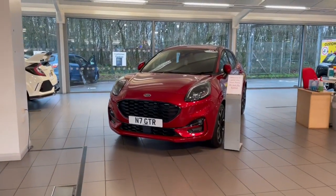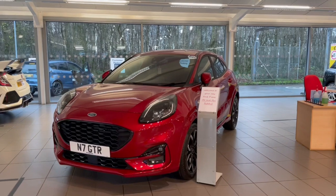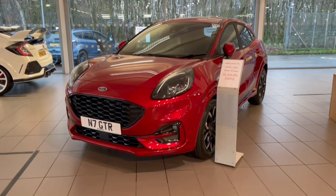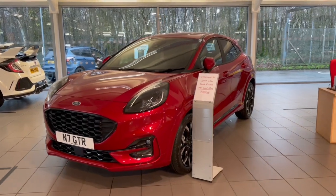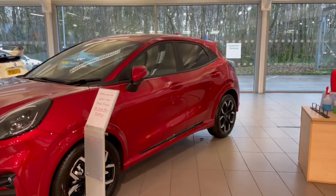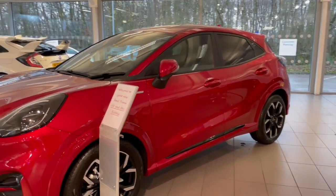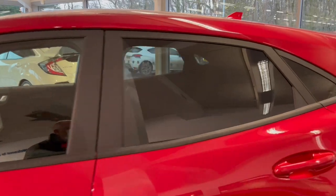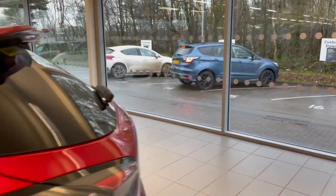So anyway, we decided, because we haven't been away on holiday, we would spend our money on a new car. And we decided on this lovely Puma. It's an automatic. And it's in a fantastic red colour.